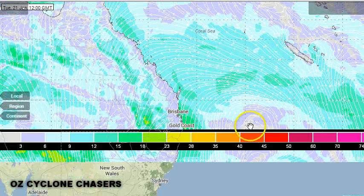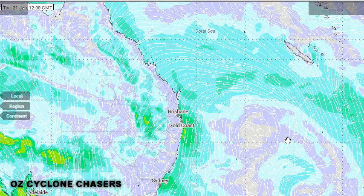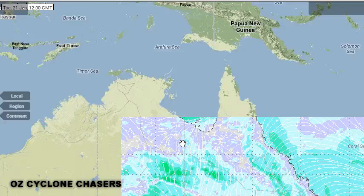There is a chance there that it'll push more in a south to southwest direction once it loses all form. That's just because there's a ridge underneath it, and it may push the remnant circulation in the lower levels a little bit to the west. But overall, everyone, that's all she wrote for the Queensland one.